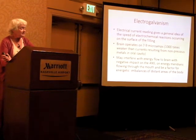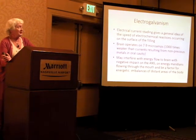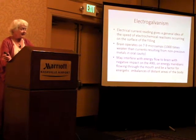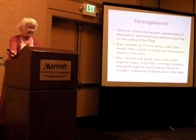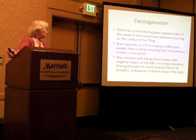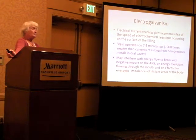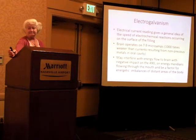Patients with autoimmune conditions like MS generally have a greater number of electronegative fillings. The electrical current gives a general idea of the speed of the electrochemical reaction occurring on the surface of the filling. The brain operates on 7 to 9 microamps, which is 1,000 times weaker than the currents resulting from non-precious metals in the oral cavity. This may interfere with the energy flow to the brain, with a negative impact on the autonomic system and on the energy meridians flowing through the mouth, and may be a factor for the energetic imbalances of different energy areas of the body.